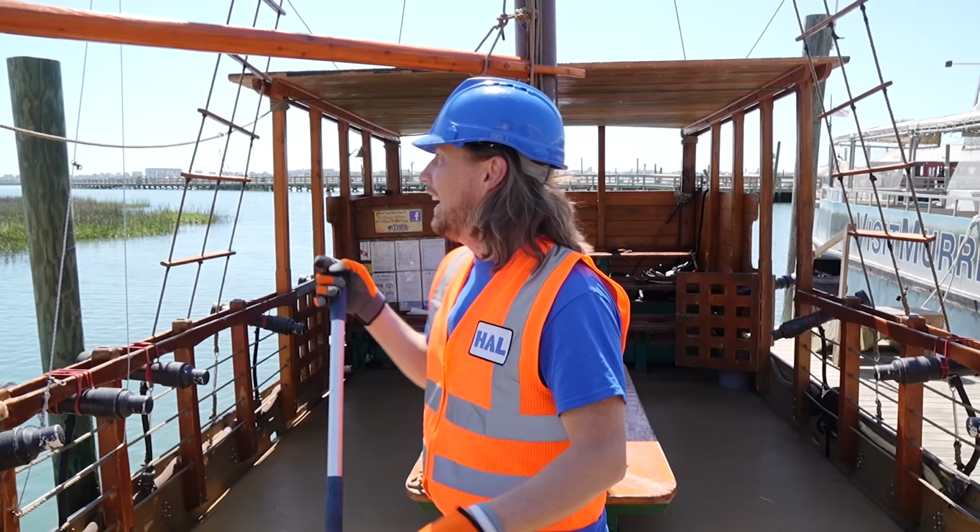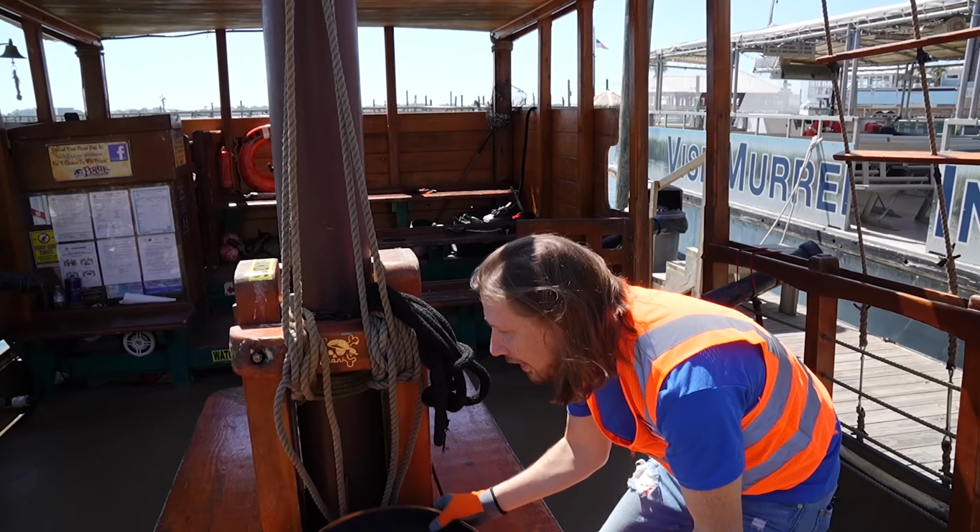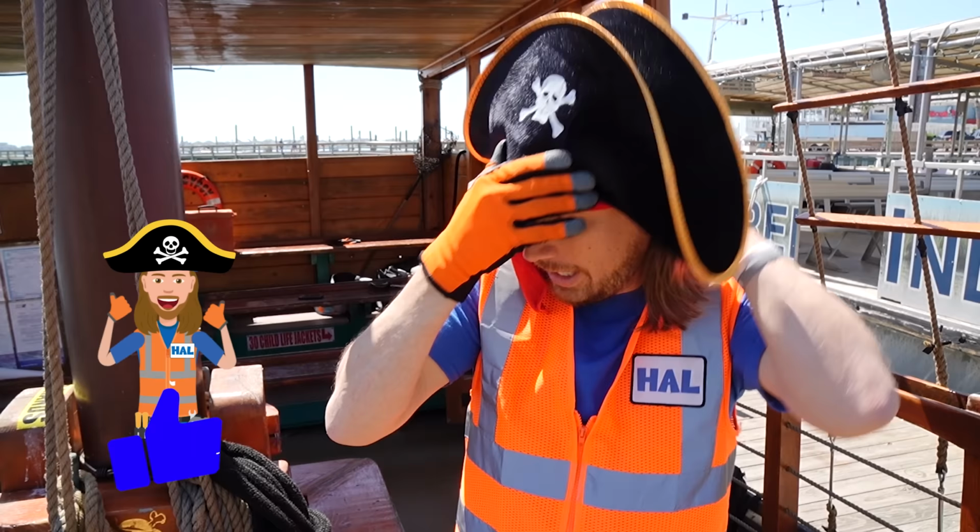Have you ever been on a pirate ship before? Yeah, it's really awesome. It's so much fun. Let me tell you why. You get to dress up like a pirate. Look at all this cool stuff. Like a pirate hat. You gotta fit the part, right? And we've got a pirate's telescope.